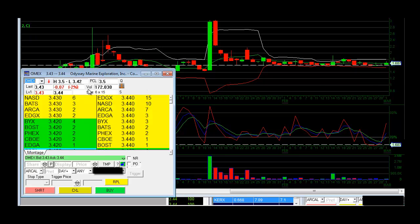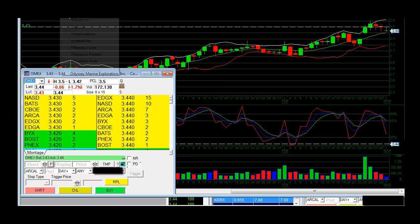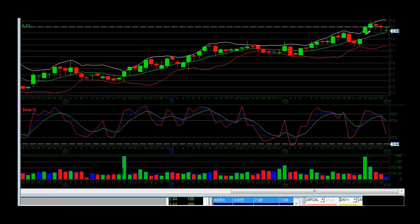OMEX right here is 343 by 344. It's been to 350 today. Odyssey Marine. It gapped up. As long as it holds within this gap right here, I'll draw a line for you. Right here at 338, we're fine. It's got a nice base support in there. Hopefully it's going to come back up and retest this 361 range, and we'll make some good money on Omex.